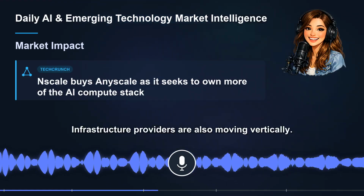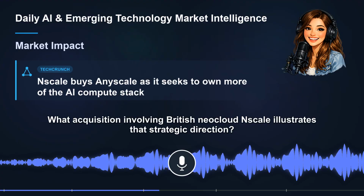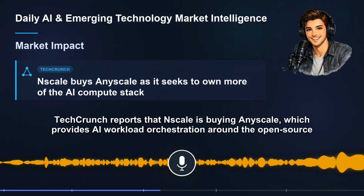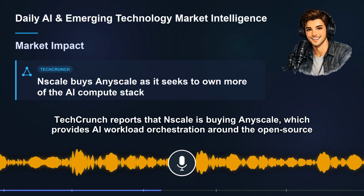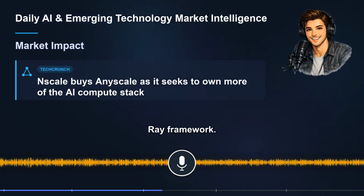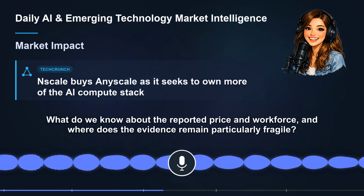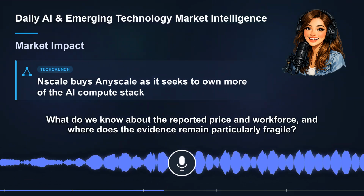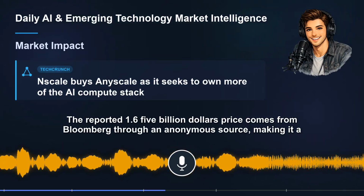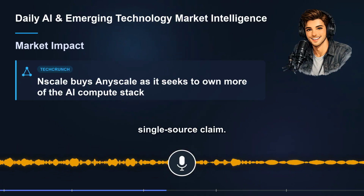Infrastructure providers are also moving vertically. What acquisition involving British neocloud Nscale illustrates that strategic direction? TechCrunch reports that Nscale is buying Anyscale, which provides AI workload orchestration around the open-source Ray framework. What do we know about the reported price and workforce, and where does the evidence remain particularly fragile? The reported $1.65 billion price comes from Bloomberg through an anonymous source, making it a single-source claim.